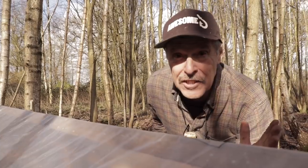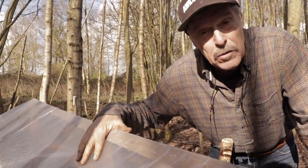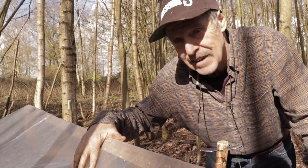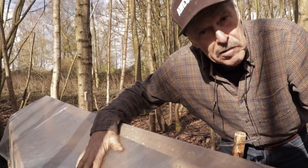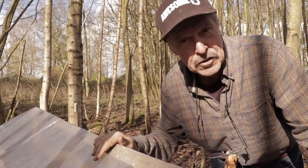And this piece of plastic, yes, is also free. It was covering a new mattress that Mike had delivered to his house. I thought, that's pretty tough plastic, guys. I've got a use for that. I knew exactly where I was going to put it.